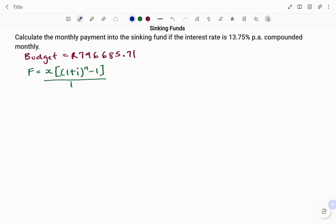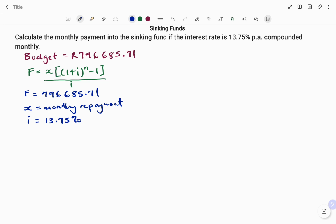So for each variable, we have F to be equal to the future value accumulated or the budget. And in this case, that's 796,685.71. Our X is the monthly repayment, which is the value we are looking for. Then we have our I, which is the rate of interest per month. So we have that as 13.75%. Note that we've been told that it's been compounded monthly. So that means the number of payments that will be made per year is 12. So we need to split that up in 12 places.